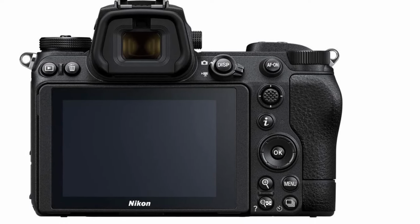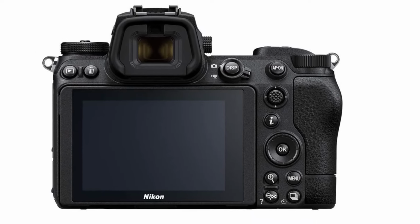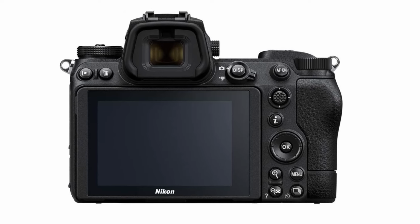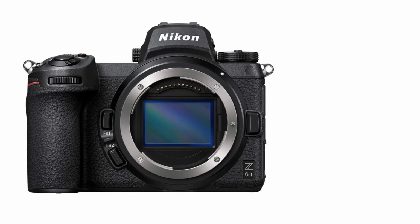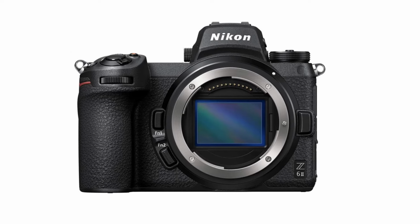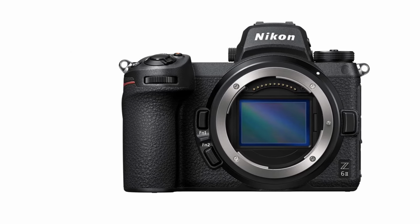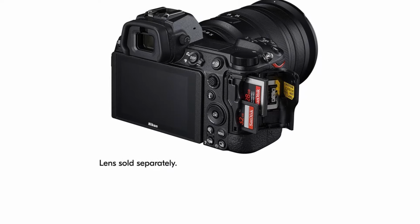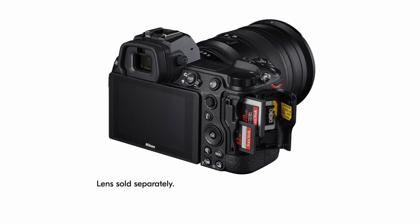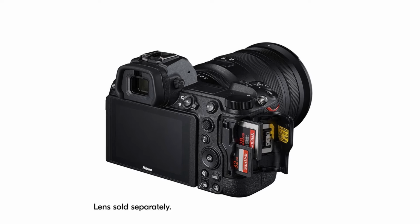Dual card slots, CF Express/XQD plus UHS-2 SD. Flexibility and peace of mind when shooting important moments or on assignment, such as wedding and event photography. Comfortable. Durable. Intuitive. Z6 II's exterior and interior have been thoughtfully designed to be handled and used with max comfort and ease of operation.